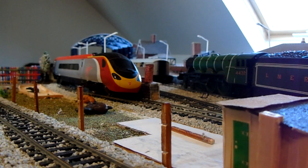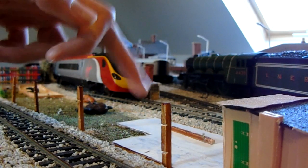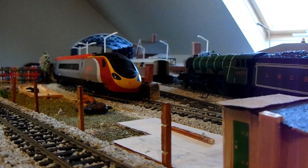So in the foreground, you will see this land here has all been changed, and that is coming up in another little video I've got. Wasn't happy with that, so let's come up. And that will all be explained in a later video. So that's just in the early stages now.